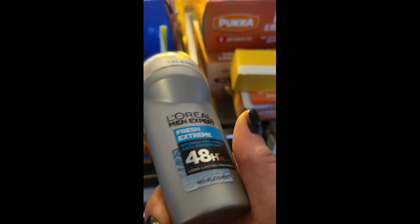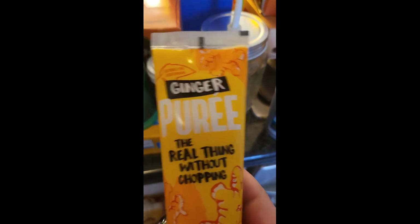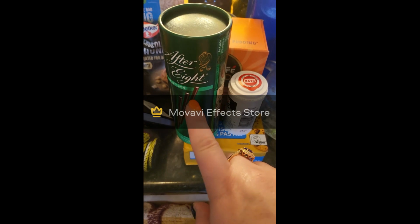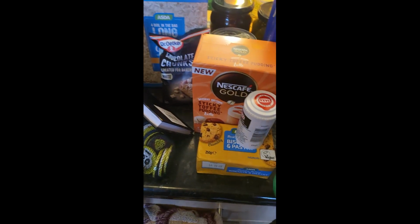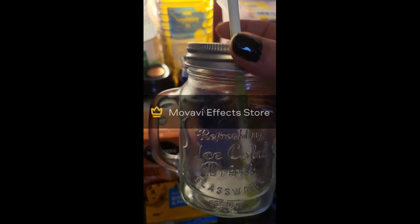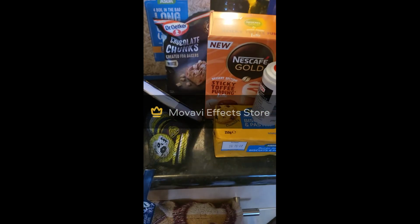My husband asked me to pick up a roll-on for him, so I picked up that one. I picked up the pure ginger for my parents for when I'm going home to Hungary. I picked up After Eight mint chocolate sticks. I love mint, so I picked up this one for myself. I picked up a mason jar for my coffee. That was £1, so why not?